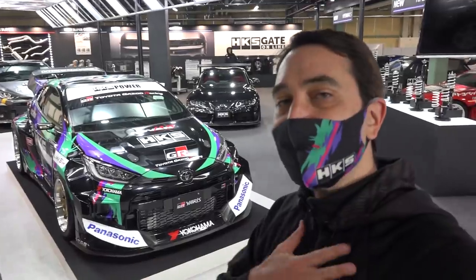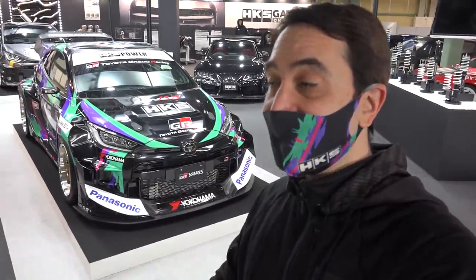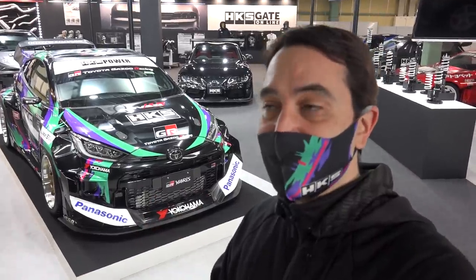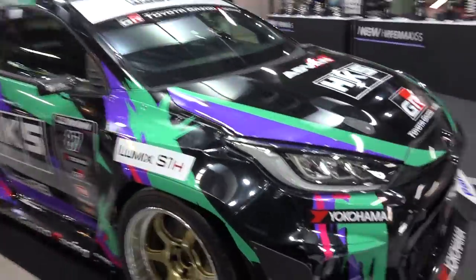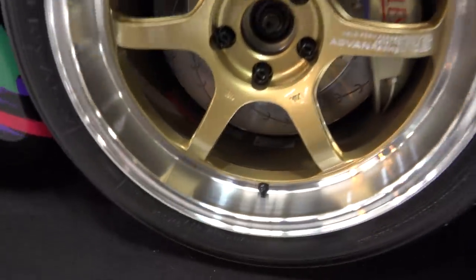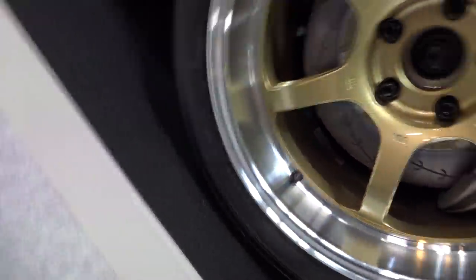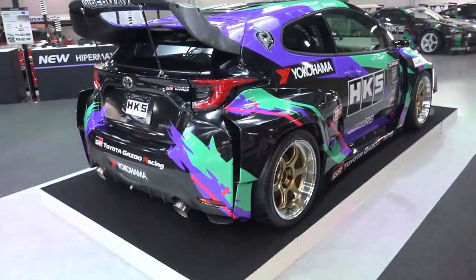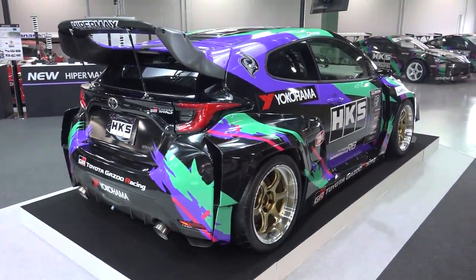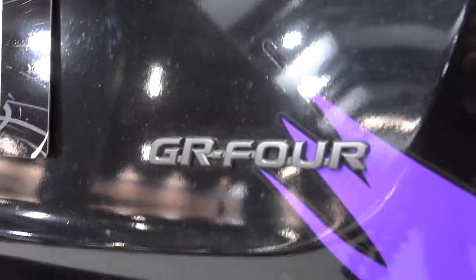I haven't had a chance to drive one of these cars yet myself, but apparently what everyone's saying is that the standard transmission is fine and the engine can handle it. This one has 450 horsepower with huge tires on it for such a small car. Look on the front, remember this is four-wheel drive too. It has 265s on the front. So this is running the same size wheels all round as I run on the back of my Mark II. The GR Yaris, GR4.